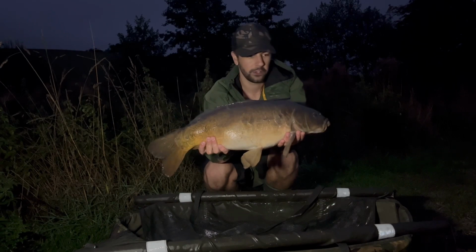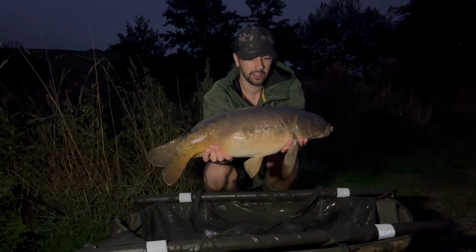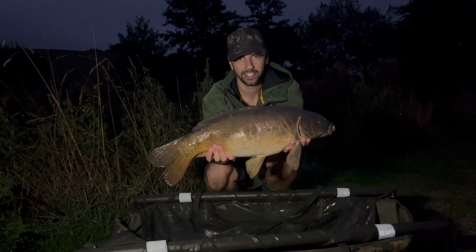This one's fish number 2 from that same rod, same rig. This one's just gone 11 pound, a little dark mirror. Yeah, let's hope they keep coming.